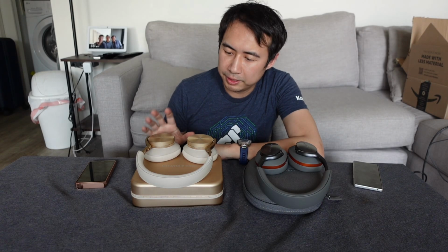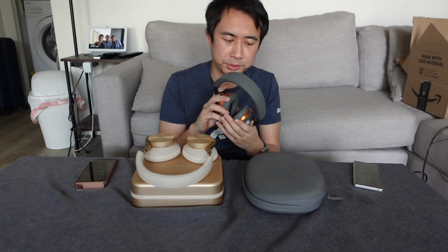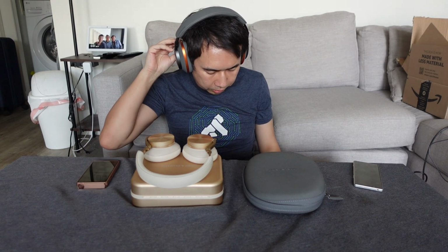Alright, so now I have the Bang & Olufsen H95 with the Bowers & Wilkins PX8s here, and we're going to test them out against each other. So first I'm going to try on the PX8s. These are my current headphones. I'm fairly familiar with them, and this is just to get a reference for the sound. Alright, so I'll switch them on.